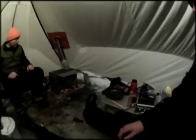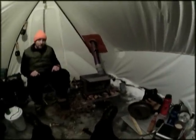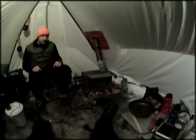Just figured I'd give a panoramic view of the setup. So yeah, that's the whole camp right there. 13 by 10 Snow Trekker. And I think, yeah, so that's the 2 Dogs titanium stove.